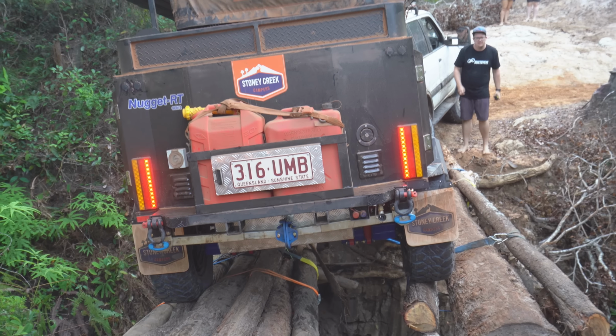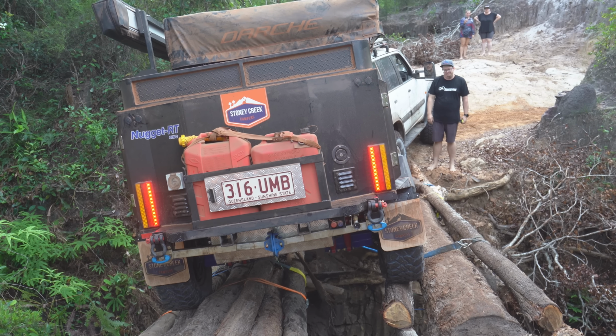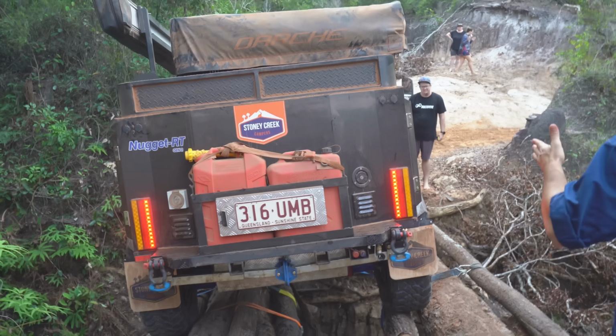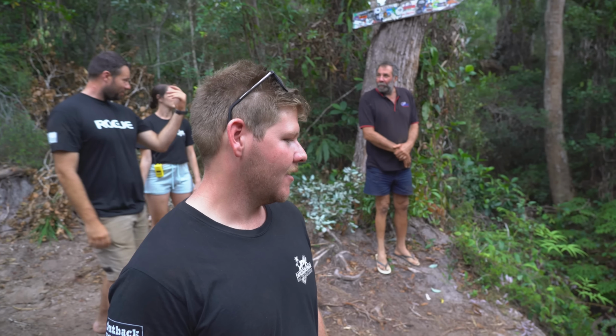Can he go left hand down and drive straight? The problem is this log kicks. Yeah, a bit more left, it'll kind of bring his front around. It might just screw his front around and straighten the trailer up a bit. Yeah, one car's already through, so good bridge, makes me feel a bit better.